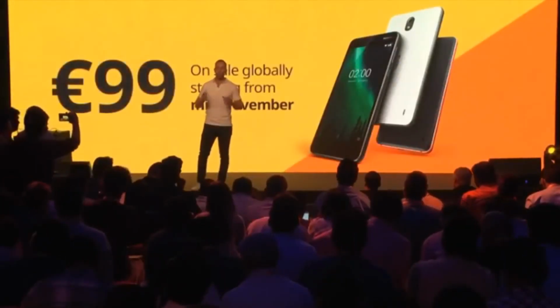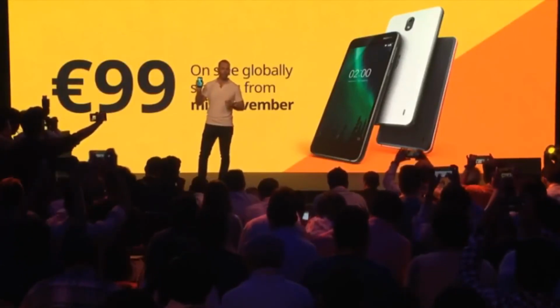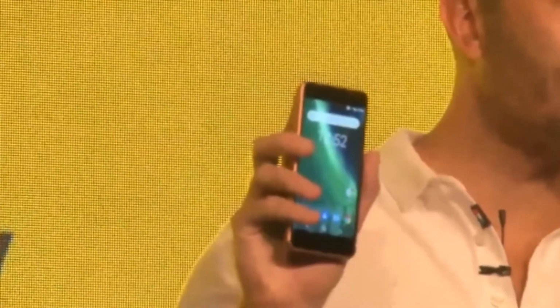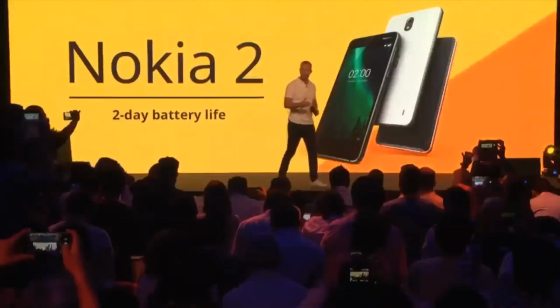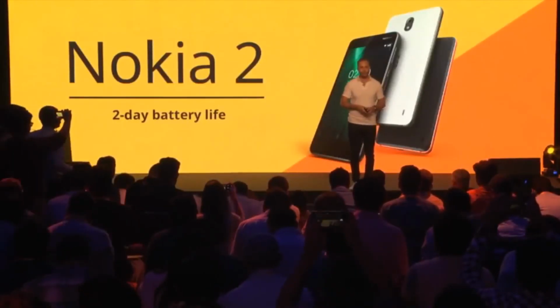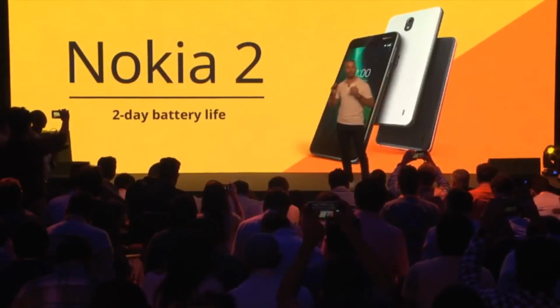Nokia 2 will be available starting mid-November. The device will retail at an average global retail price of 99 euros. So Nokia 2, 2-day battery life. A take on Android that's pure, secure, and up-to-date. And a brilliant display and a high-quality premium Nokia design.